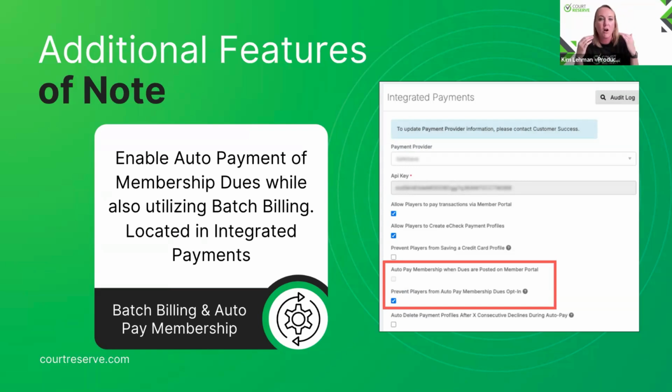Really, this was just a way to keep the integrity of the way you already knew your system worked. Players couldn't automatically opt in for something that you didn't know they were opting in for. You didn't have that capability previously. It's just keeping that integrity in place. So if you would like to start utilizing auto pay membership dues while also using batch billing, you just need to uncheck this setting here, and it's going to give you the ability to auto pay when dues are posted on the member portal.